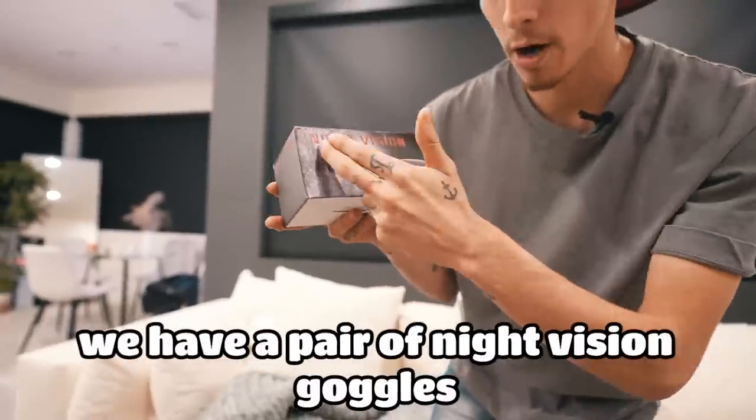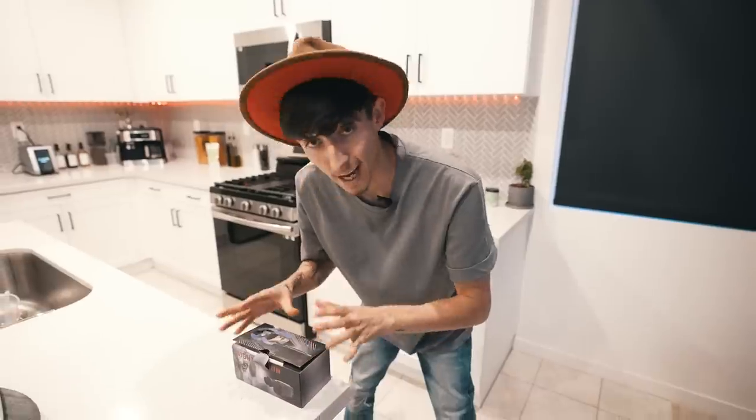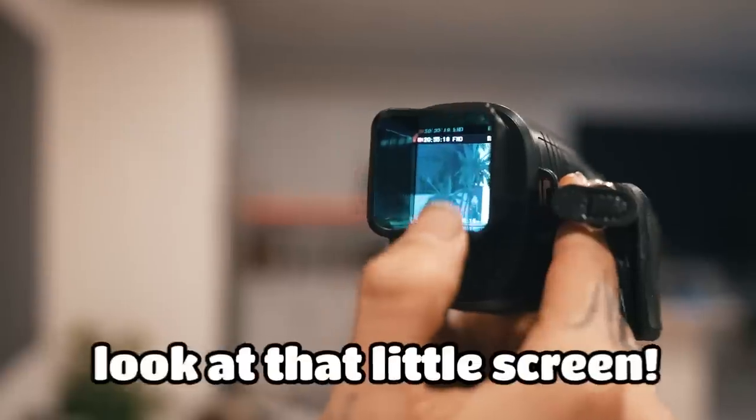Ooh, we got a pair of night vision goggles. This right here is gonna be so useful for when I go up in the attic. In case there's not enough light up there, this might be very useful. Hold on, we gotta turn these on. So I just put an SD card in here so I can record and I got it set up. This thing is actually sick. Look at that little screen.